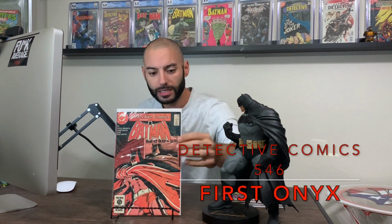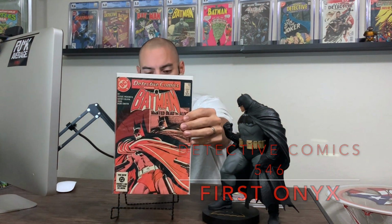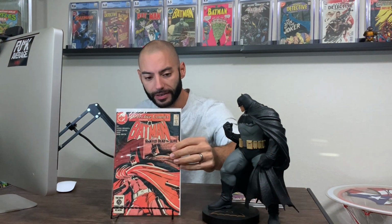So let's start off with our first book. First comic that we got is Detective Comics issue 546. Nice red cover there. This right here is the first appearance of Onyx. Now, Onyx is a member of the League of Assassins.